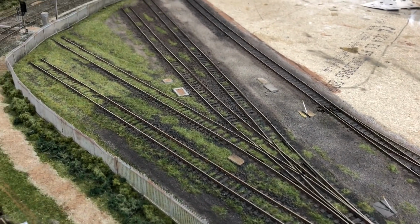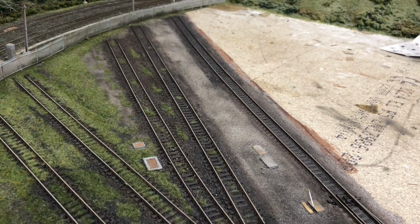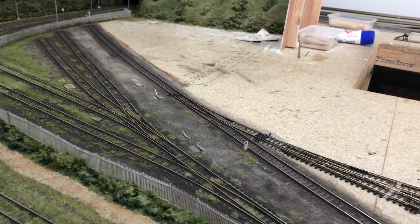It gets heavier into the corner, and then I put a little bit on the sidings there just to make it a bit more interesting, so it doesn't just virtually stop all of a sudden. So I'm happy with how it's looking.